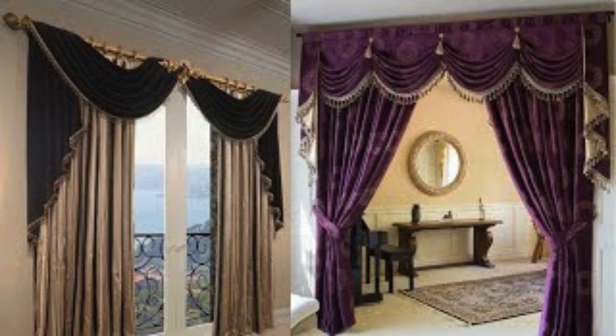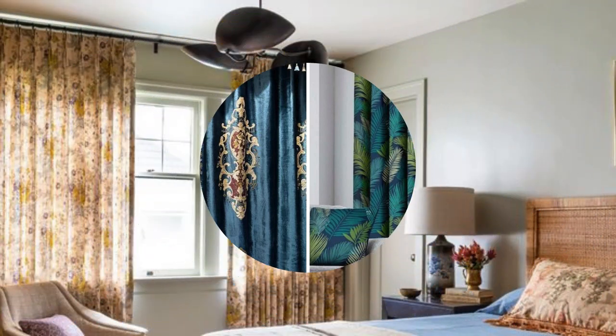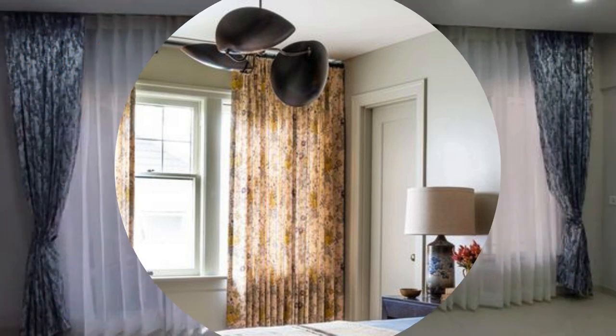Seasonal swaps, change curtains with the season for a fresh feel. Customized tiebacks, DIY unique tiebacks for a personal touch. Curtains for unifying spaces, maintain consistency between connected rooms.